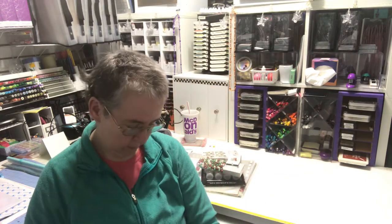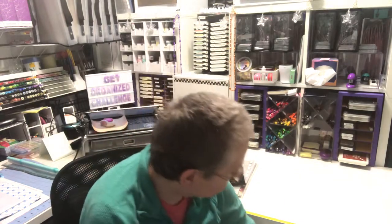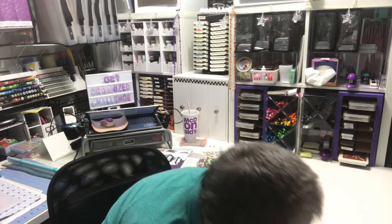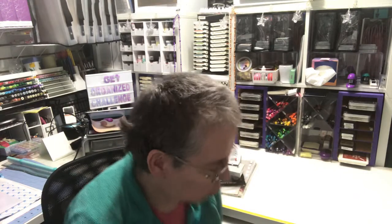I bought some fragrance-free, alcohol-free baby wipes for cleaning my stamps. So I stick that right in the drawer. The ones I have, the thing's almost empty, plus the ones in there are totally dried out. I don't use them fast enough.